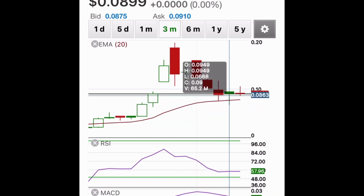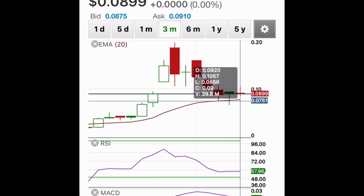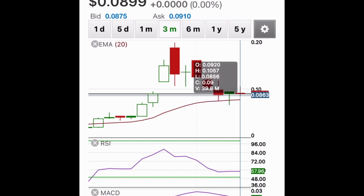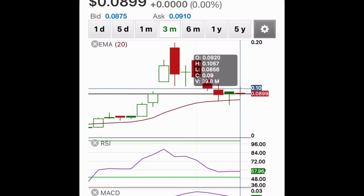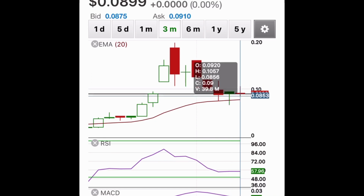And I'm going to talk about these candlesticks. Our new support level is about 8 cents, which is very good. That means that we can only go up from here unless we start slowly sliding down and making lower lows. Fortunately, we made higher highs yesterday as the 10-cent mark was being tested out, which is the resistance at the moment.